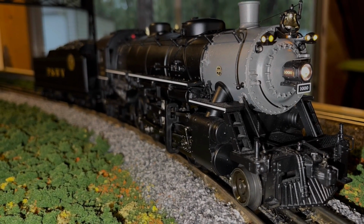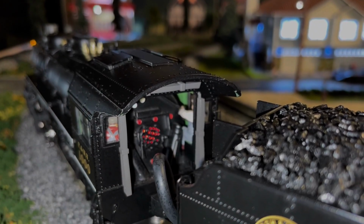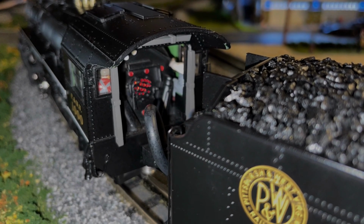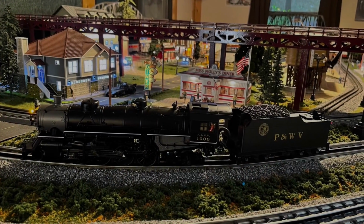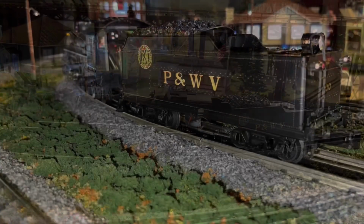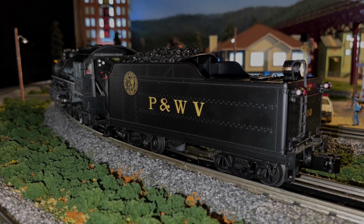This engine features die-cast boiler and tender body, die-cast metal chassis, an authentic paint scheme, metal wheels and axles, a constant voltage headlight as well as backup light on the tender, die-cast truck sides, a precision flywheel-equipped motor, remote-controlled protocoupler on the rear of the tender, operating firebox glow, engineer and fireman figures in the cab, metal handrails and decorative bell and whistle, operating marker lights and lighted cab interior, synchronized smoke system, which of course is great, gotta love it.